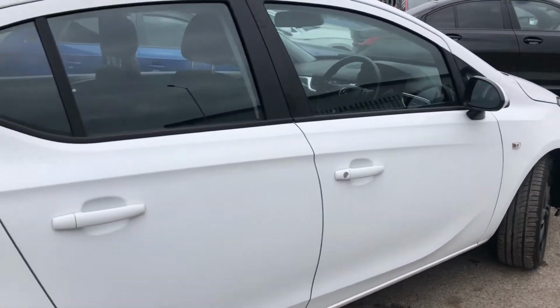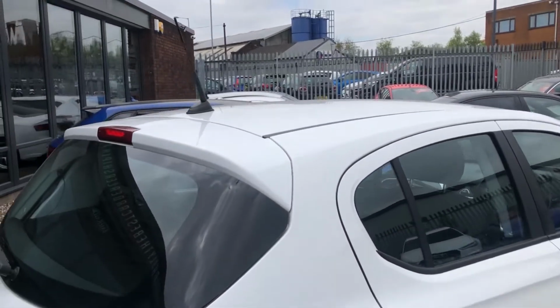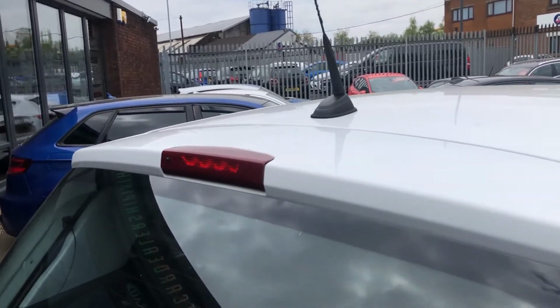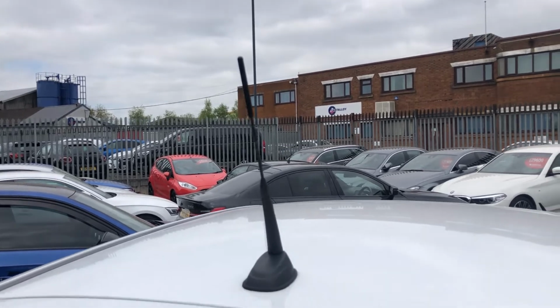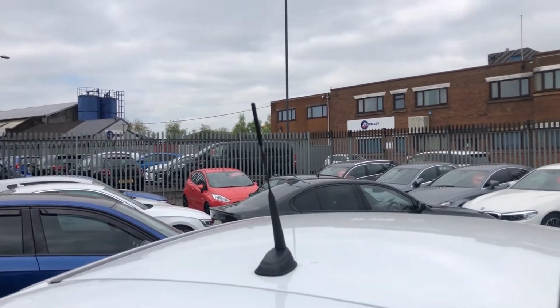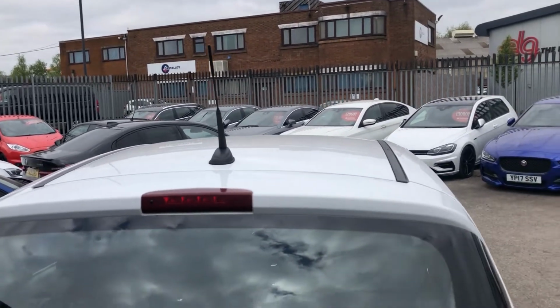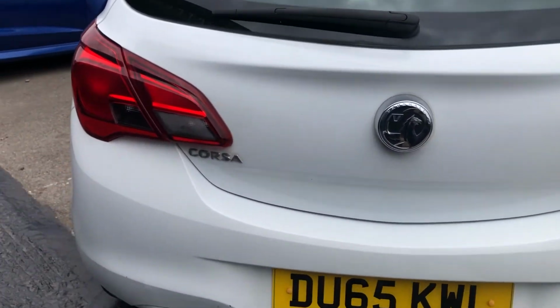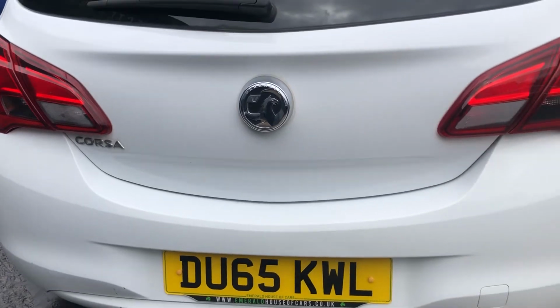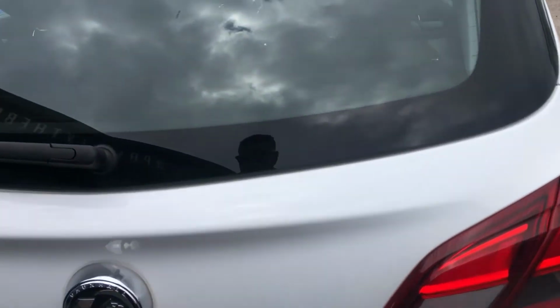Body colour door mirrors, you move round, high level lip spoiler with your high level brake light, and you've also here of course got, apart from an angry driver on the road out there, you've got a nice aerial for your DAB radio. No tinted privacy glass, but you've got a rear wiper, and of course you've got your chrome badging along there as well.